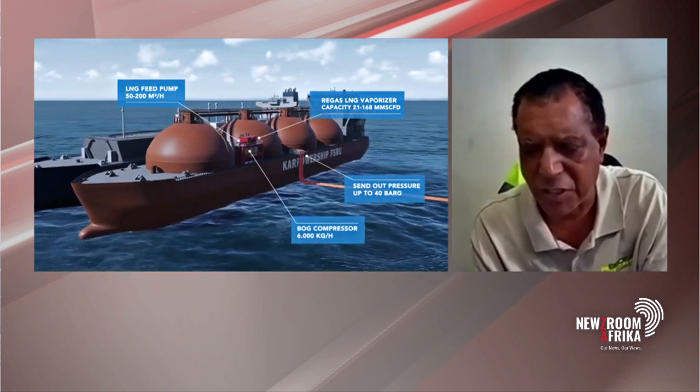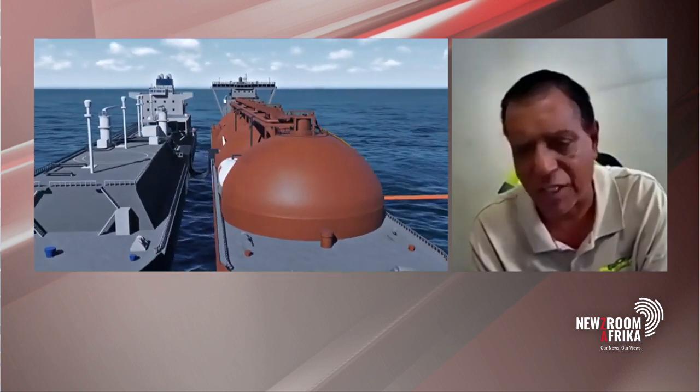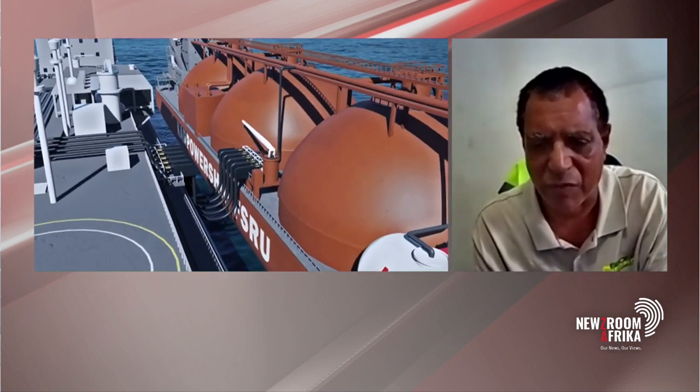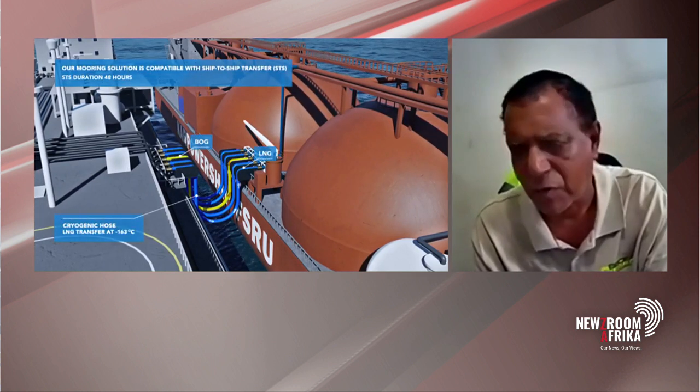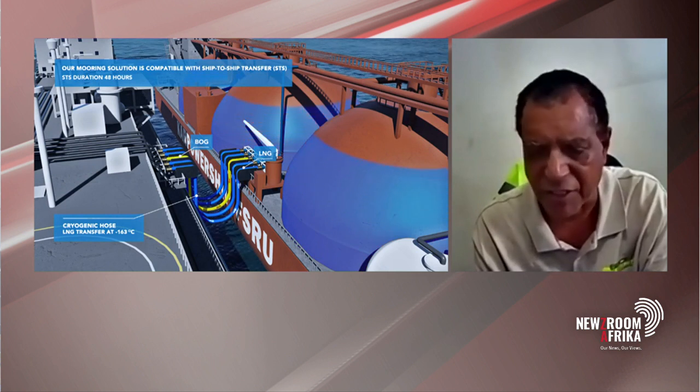We know that these ships, they blow up, and other gas installations can blow up in a place like Richards Bay, where you don't have a lot of safety and protection, and we still don't have emergency plans around these facilities in South Africa. So yeah, we are opposing it on a number of grounds. One is that it's very secretive, a process of this nature. We don't get the facts.